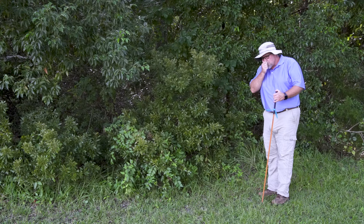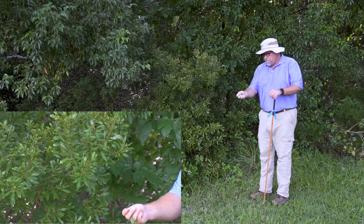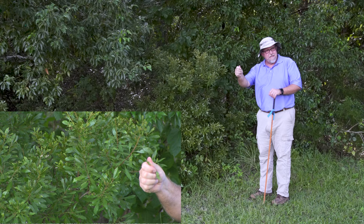It has a light colored leaf. But also, when you crush the leaves up, if you don't have any insect repellent around, you could actually use the wax myrtle leaves to rub around your neck or on your arms. It'll keep some mosquitoes away. So that's one thing neat about the wax myrtle.